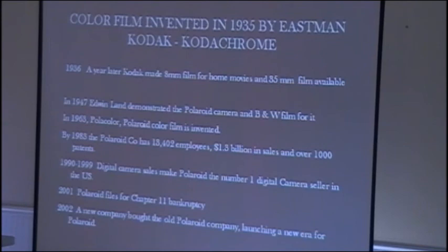In 1963, Polaroid color film was invented. By 1983, the Polaroid company had 13,000 employees, 1.3 billion in sales, and over 1,000 patents. Now that sounds like a man who didn't get much sleep. From 1990 to 1999, the digital camera sales made Polaroid the number one digital camera seller in the U.S. Now that surprised me because I'd never heard much about digital cameras from Polaroid.